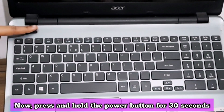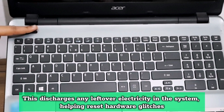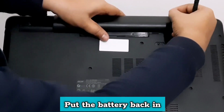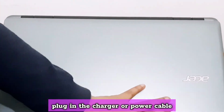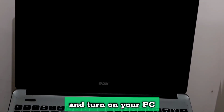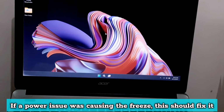Now press and hold the power button for 30 seconds. This discharges any leftover electricity in the system, helping reset hardware glitches. Put the battery back in. Plug in the charger or power cable, and turn on your PC. If a power issue was causing the freeze, this should fix it.